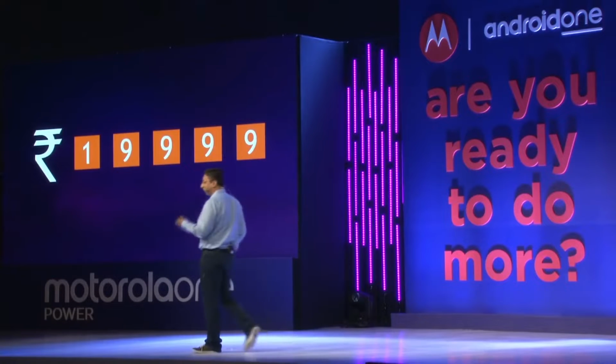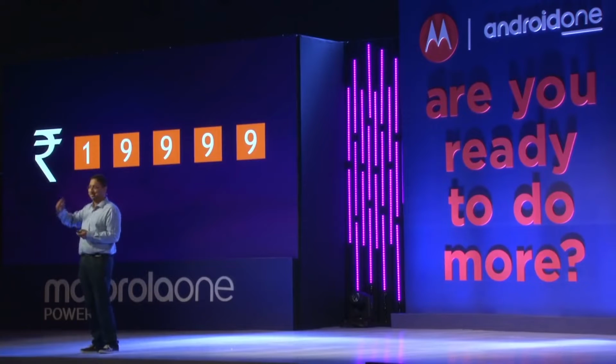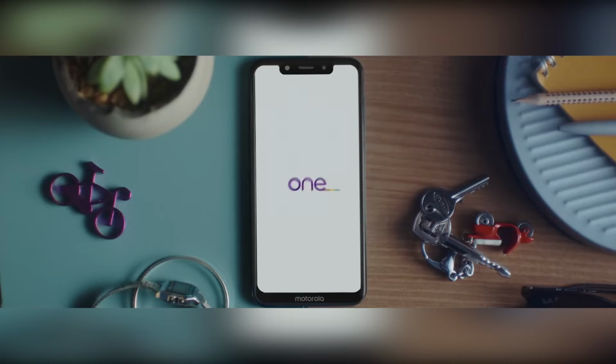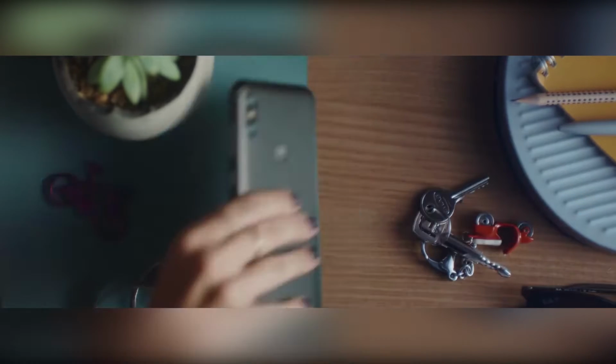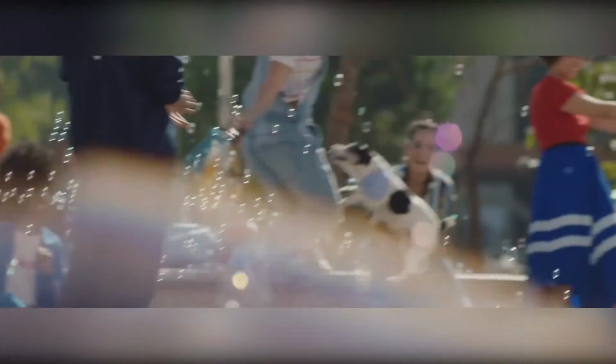Until last year, Android One phones were pretty rare to see. Xiaomi had the Mi A1 and that's pretty much it. 2018 suddenly saw a flurry of Android One phones. Motorola is the latest company to join the Android One program, and the Motorola One Power is a result of that. The Motorola One Power smartphone with Snapdragon 636 has been launched in the Indian market to take on the popular Xiaomi Redmi Note 5 Pro.